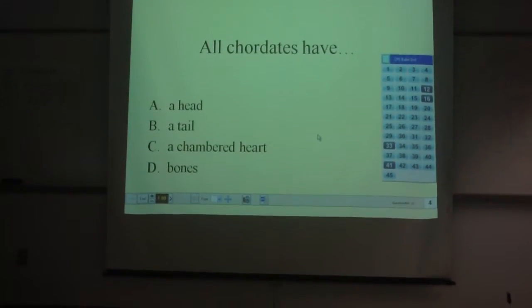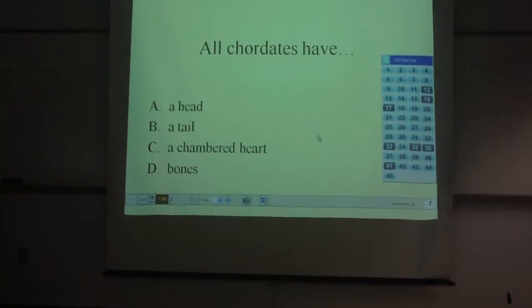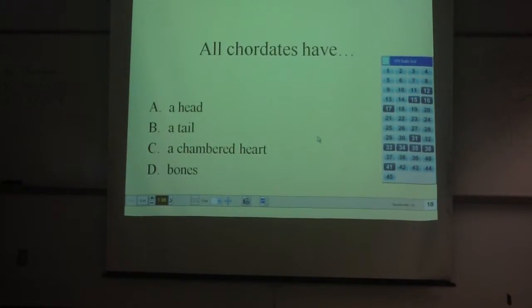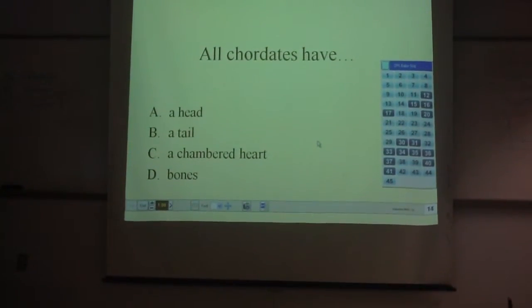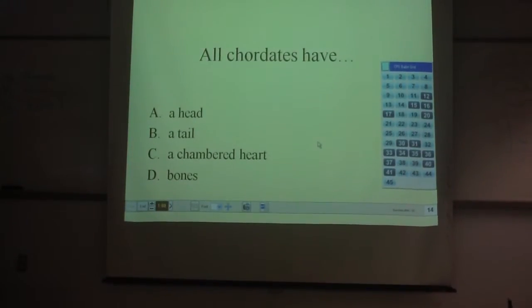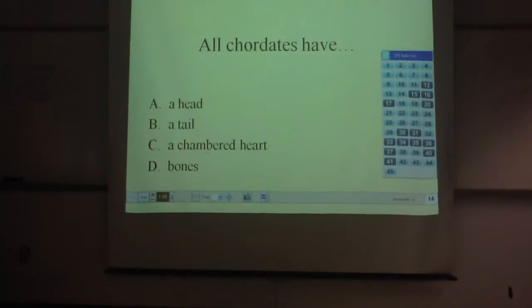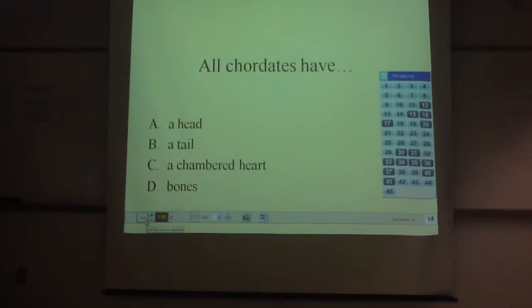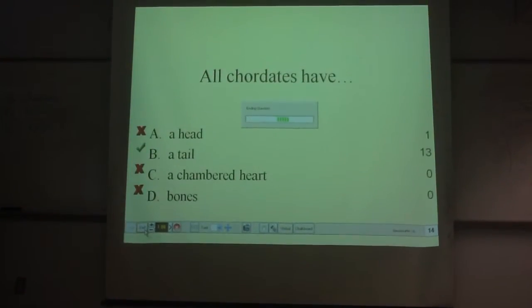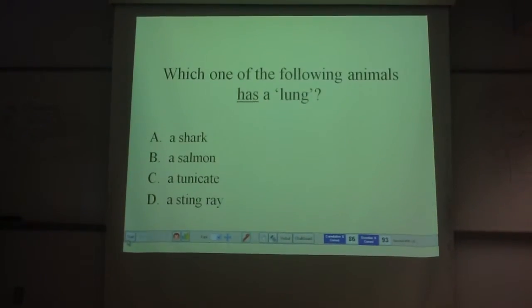Go back to thinking about what makes a chordate a chordate. Y'all know what makes a chordate a chordate? There's like 4 things. Okay, that's all we had last time. Notochord, nerve cord, gill slits, and a tail. You don't have to have a head. Lancelets don't have a head. Tunicates don't have a head.